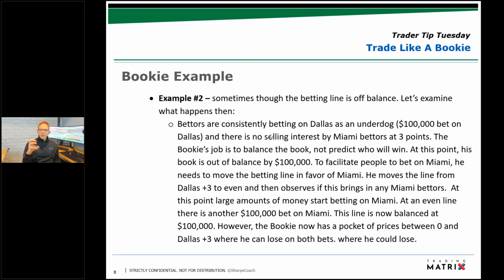Miami was a 3-point favorite. In our example, what he does is he takes the line and moves it from 3 to 2 to 1 and eventually to even, where now if you bet Miami even, you win. Once he gets the line down to 0, all of a sudden you see money come in to bet on Miami. At this point, $100,000 gets bet on Miami. There was already $100,000 bet on Dallas. Now the book is balanced. There's $100,000 in bets on both sides. So the bookie was able to reduce his risk by moving the line.